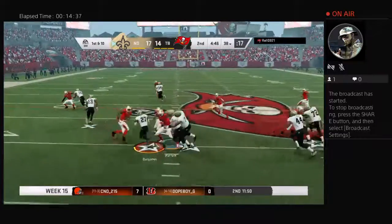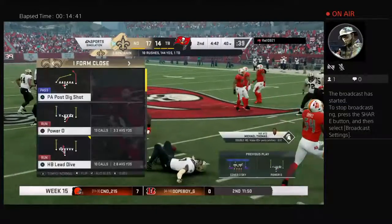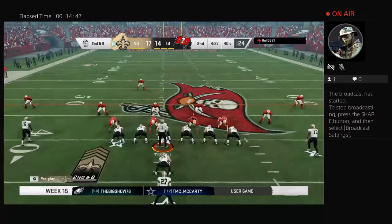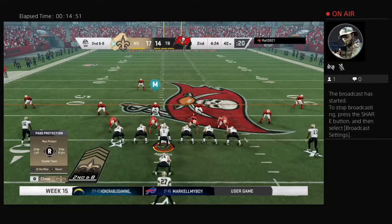Running game working. They'll stick with it on first down. Give him a couple on the carry there. 2nd and 8. But we just saw a great example of what we talked about with his coach prior to the game. He's definitely one of the better linebackers at reading a play and flowing to make the stop before it turns into something big.